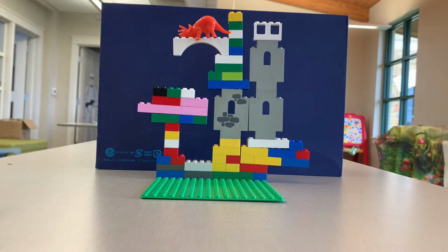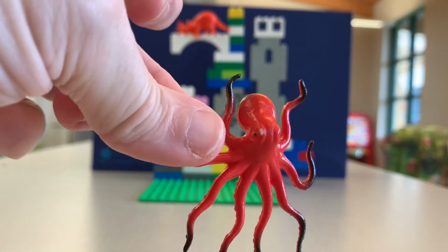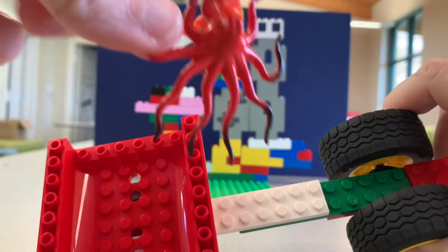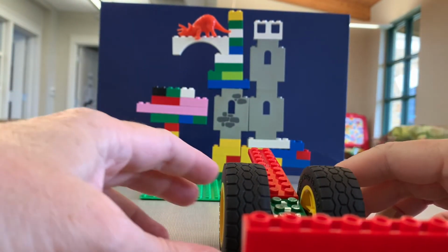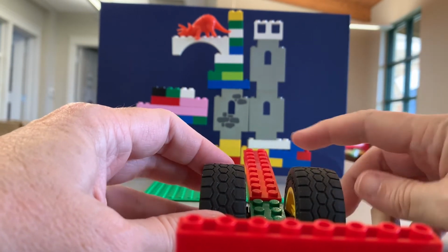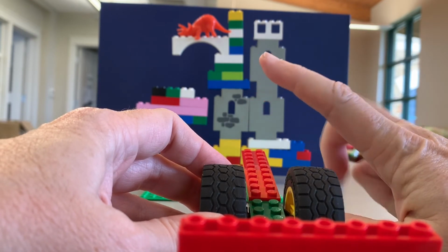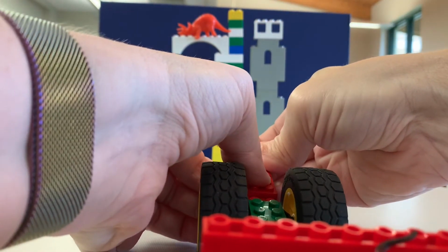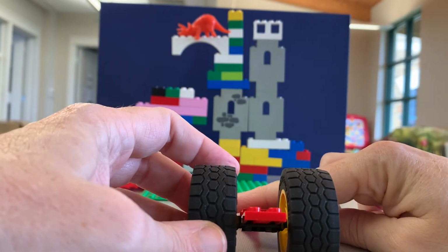Here, yep. And look what I found to shoot at him. Oh, it's the evil squid. Oh, I'm going to go in the catapult. There he goes, putting the bigger part. Let's see if we can get him to go up over the castle. Watch out, Mr. Triceratops. Here comes evil squid. 1, 2, 3. Oh, let's try again. 1, 2, 3. Woo! Up and over.